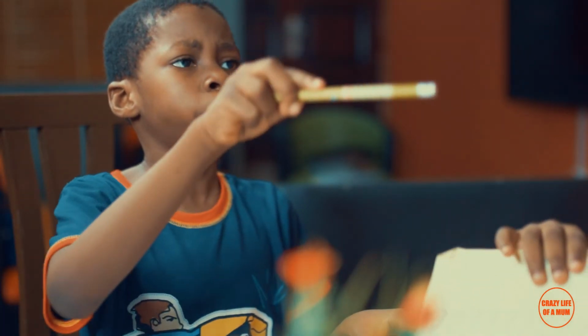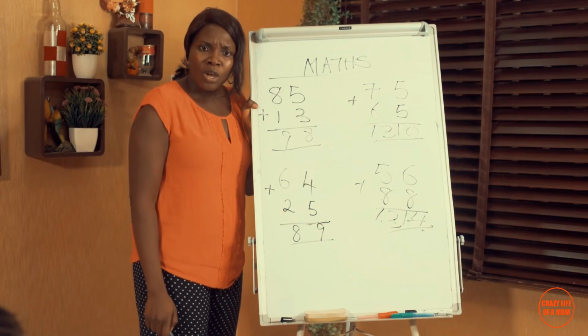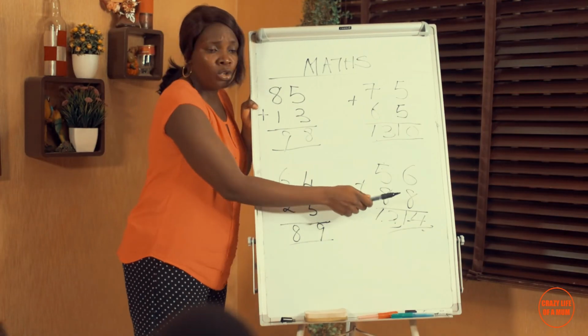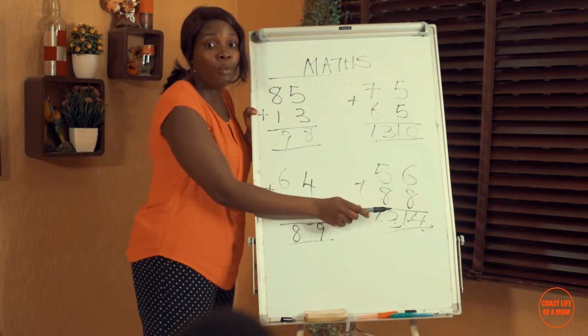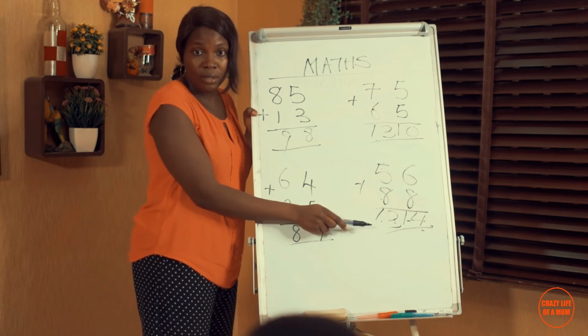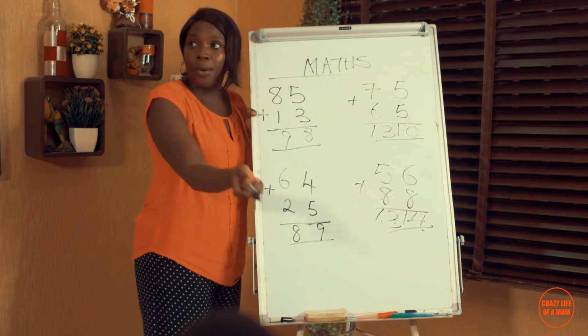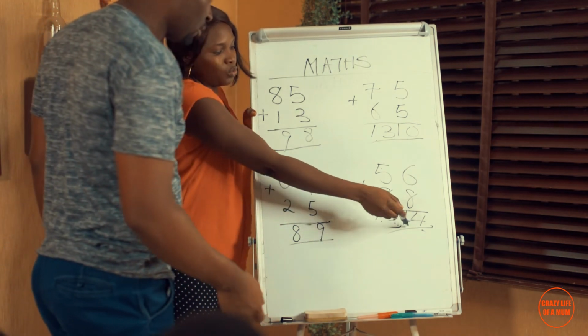That's not how Daddy taught me. Mommy, you're supposed to carry one and put it on the other side. What are you saying? This poor boy. What do you think you are? I'm telling you, this is the way I have been teaching it, and this is the way you have to learn it. Do you hear me? There's no other way. This is the only way you calculate it. What is the problem? He's trying to counteract what I'm saying.